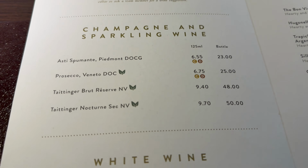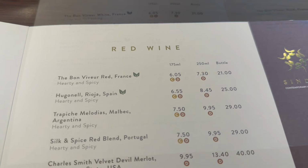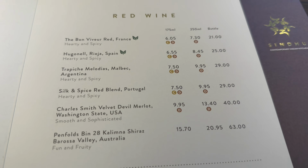And the restaurant also has an extensive wine list. And to be fair, I didn't think the price of the wine was too expensive.